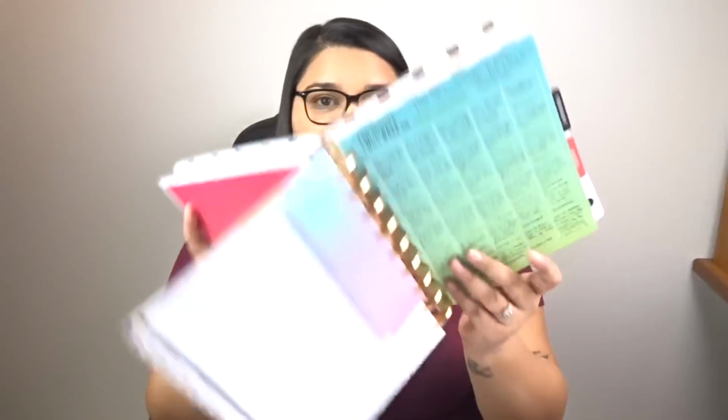My next section, which is my school section, is going to be specifically for my class schedules, anything like exams, assignment trackers, reading trackers. And then I have January through July in here, and this is actually, again, freaking planned.